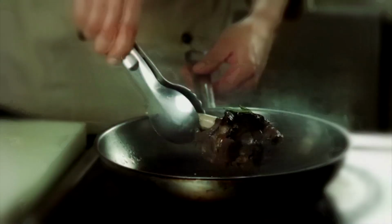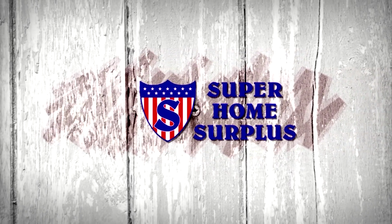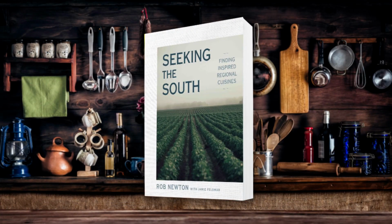A lot of exciting things are happening in our kitchen right now. Guys, we've got Chef Rob Newton here. We have been waiting for his cookbook to come out, and it is finally out. He's the executive chef of Gray and Dudley. His book, Seeking the South, is out right now. It looks at the food in different regions of the South and how it's evolved over the years.